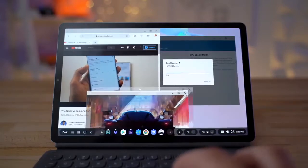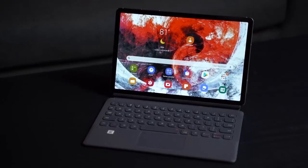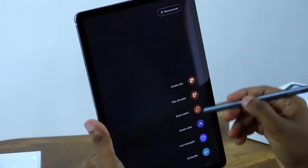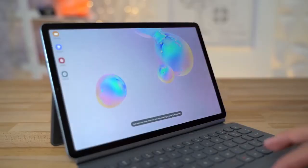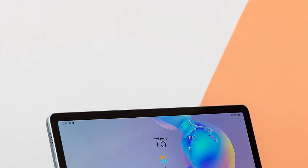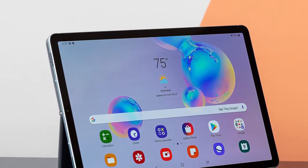If you are watching an HDR movie, you'll have zero worries with this tab, as it has HDR10 Plus support. Regarding performance, this tab is equipped with a Qualcomm Snapdragon 855 processor. You also get 6GB of RAM and 125GB storage, plus a micro SD card slot. If you need more, you could pay a bit extra for the larger 8GB RAM and 256GB storage model.